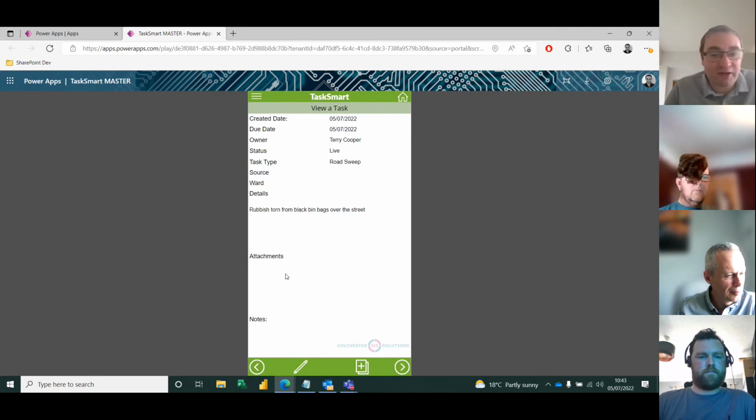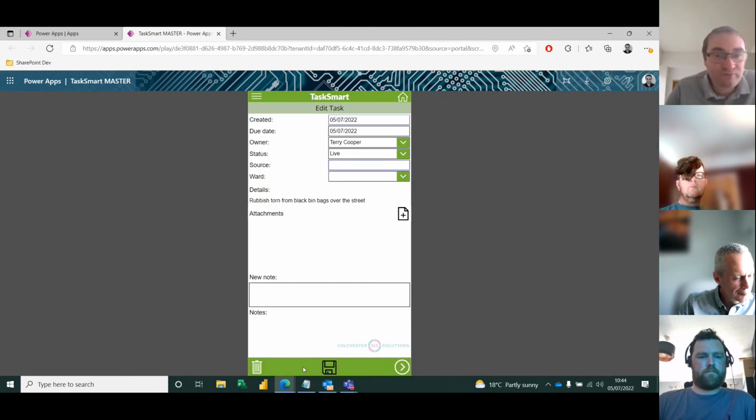But I can also go in and add notes or attachments. To do that, I need to go into edit mode. The edit mode icon is the pen icon here, and if you hover over, there's a little tooltip which confirms what that does. That's edit task. So here we can add in a new note: task is being looked at this afternoon. And then I can just hit the save icon.